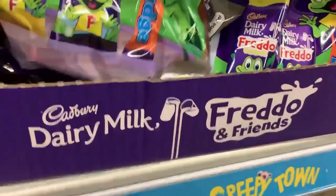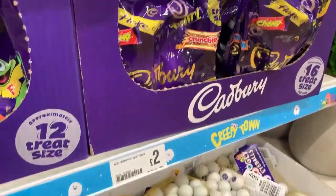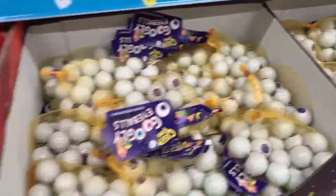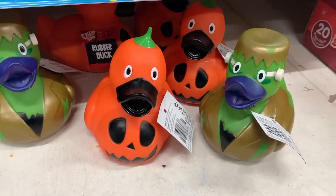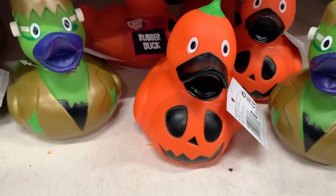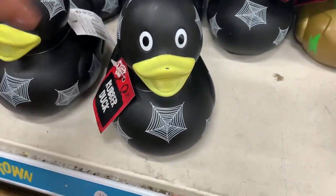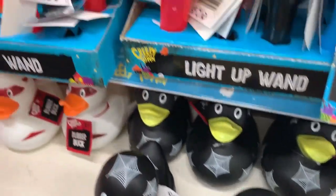They did have this Freddo bag. I couldn't see anything that was particularly Halloween about them, but I love Freddo, and I think they were £2. And then these, obviously, like googly eyes, were really cool. I thought they'd be really fun, especially for children. And then also some of this chocolate, family favourites too. They had these Halloween ducks, so these were pretty large and they were £1 each. They had a few different ones, as you can see, so a pumpkin, a bandaged one like a mummy, this cobweb one, and also a monster one as well. So I thought they were really good.